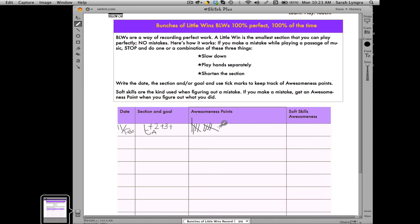When they're done counting out loud, I'll ask them some questions like, did you count evenly? If they counted evenly and they know it, then I would give them a point in the soft skills awesomeness category. If they counted unevenly and they were aware of it, then I would also give them a point because I want them to be analytical thinkers, and soft skills awesomeness is about thinking.